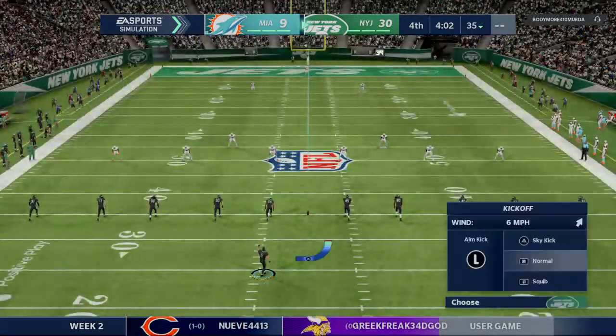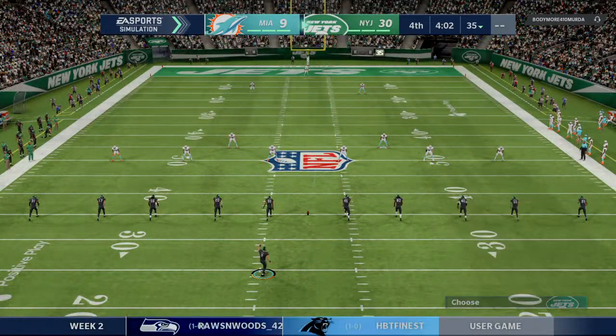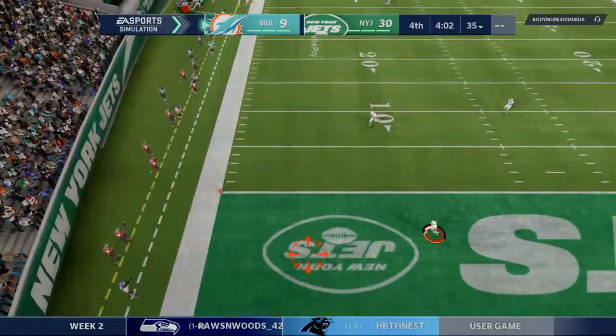So it's three more points, and that widens this thing out even further here in the fourth. And you know, in this league you can never have enough points, but this widens it out, as you said, and now it's all about ball control, isn't it?